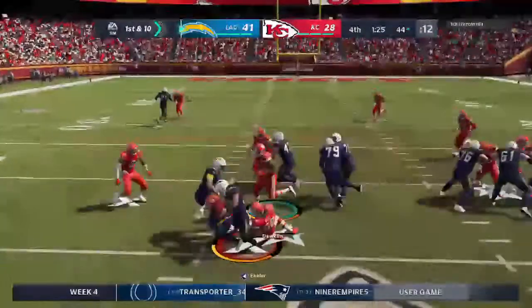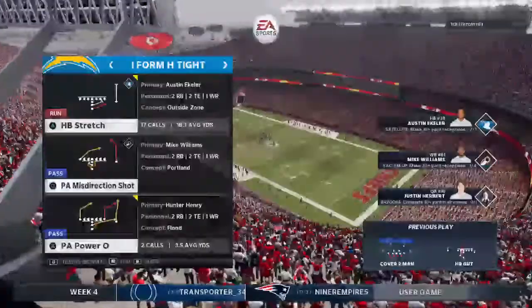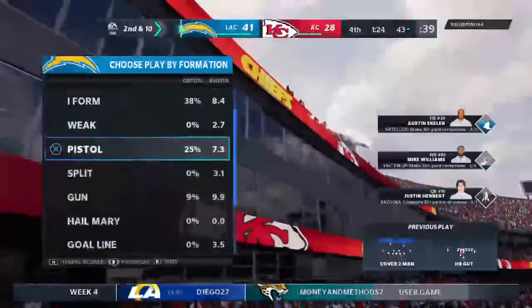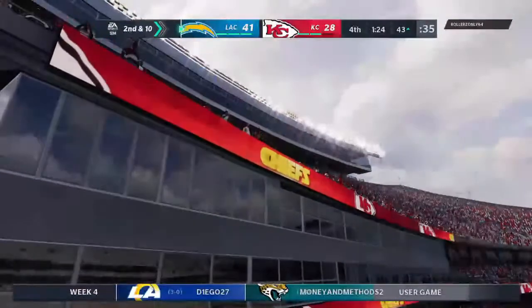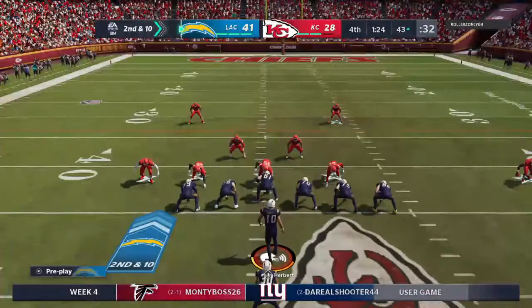They'll try and run some clock here as they keep it on the ground. The Chiefs now going to use the first of their timeouts as they'll talk things over prior to this upcoming 2nd down play. And 10 at the 43-yard line. Another running situation on the doorstep as they come up 2nd and 10.